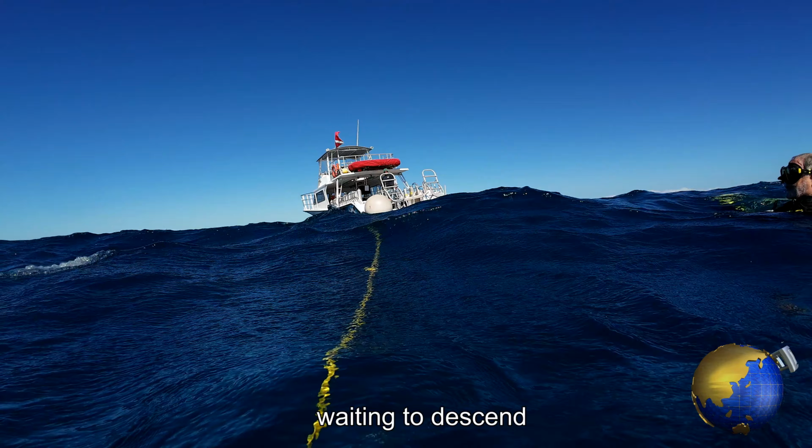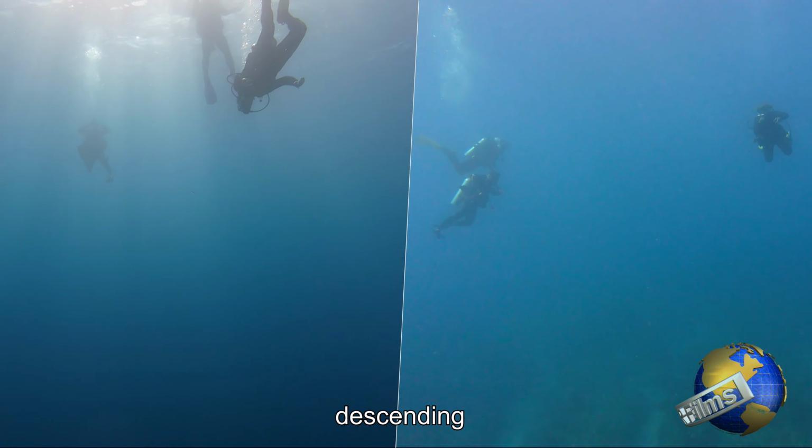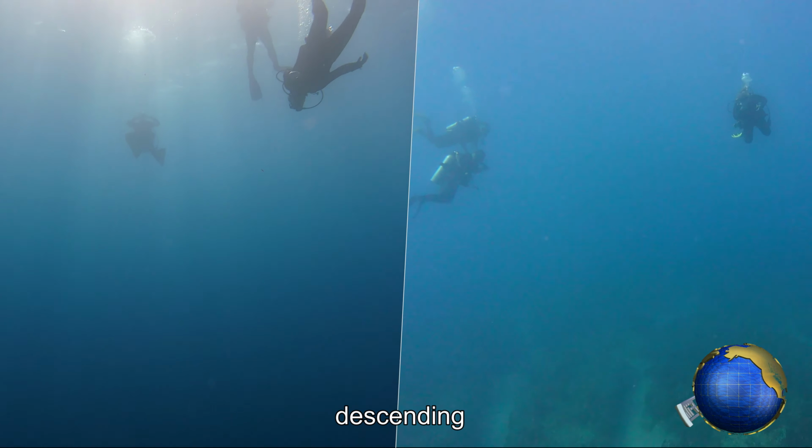The chop on the water made it a challenge to walk to the stern to jump off the boat. When all the divers were in the water, a signal was given and we descended down to the reef and started our dive, which generally lasted for about 45 minutes.